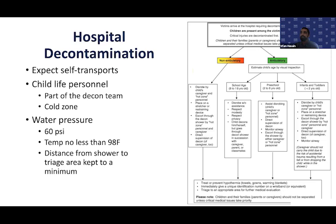Then you're going to divide the patients into non-ambulatory and ambulatory. For non-ambulatory, disrobement is going to happen by the child's caregiver or the hot zone personnel, and then they are placed on a stretcher or restraining device, and then escorted through the decon shower with direct supervision.